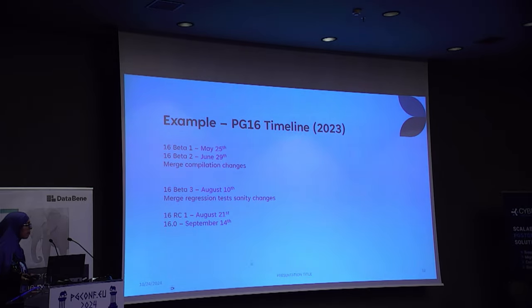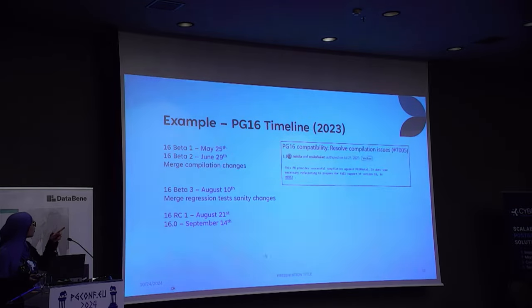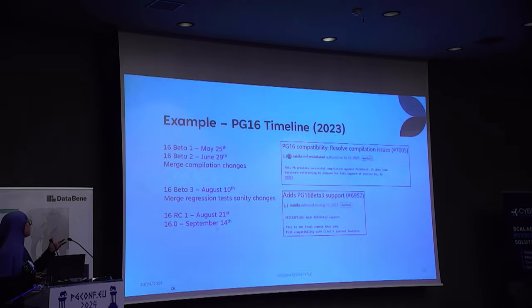And a small example from the PG16 timeline as well. I want to show here that as we merged changes for providing support, we used different releases. For example, for compatibility, for successful build, we were using beta 2, right? But as we progressed, we merged the regression test sanity changes with beta 3. And we merged the RC1 new features after that one. So we used beta 2, beta 3, and RC1 in 3 different bigger commits to provide the support.